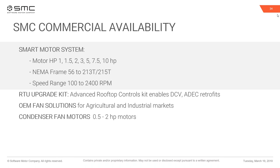On the retrofit side, we are mainly targeting RTU, air handling units, exhaust fans, and specifically retail, supermarket, higher education, and other types of buildings. The current product line is made for retrofit, so it really supports integration with analog controls, BACnet, and features standard NEMA frame sizes for drop-in replacements. And we also offer advanced RTU controls like advanced digital economizer control and demand control ventilation for RTUs, as discussed in this webinar. Current available horsepower range would be 1 to 10 horse.